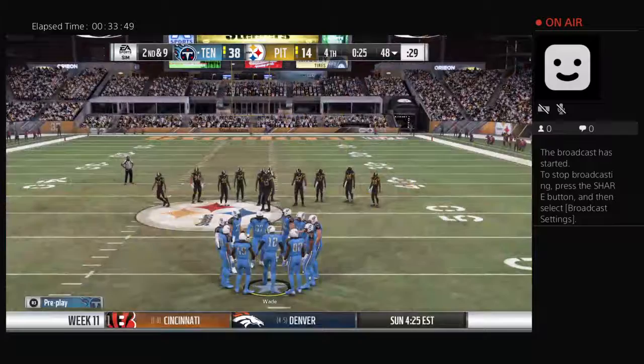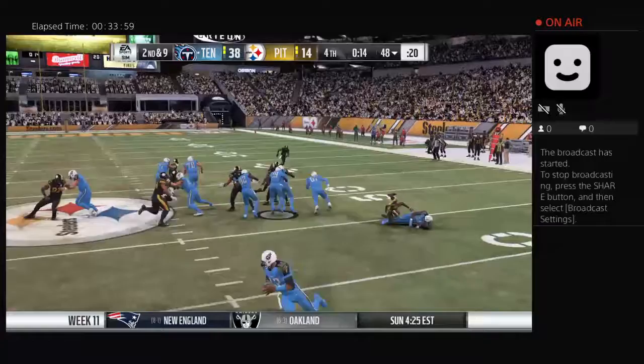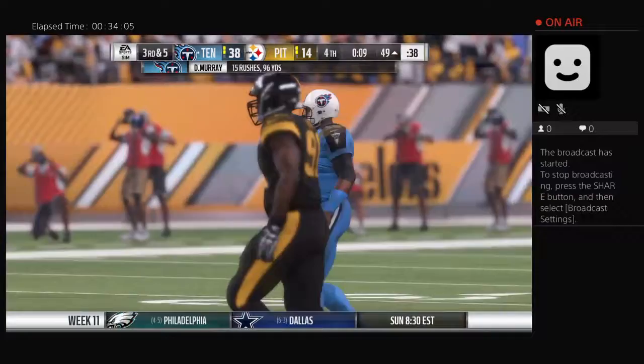2nd down following the run. Now a handoff here to his running back. And he might have got this across midfield, not by much. They'll mark it down at the 49. Give him 3 on the run there. Now they're looking at a 3rd and about 5.